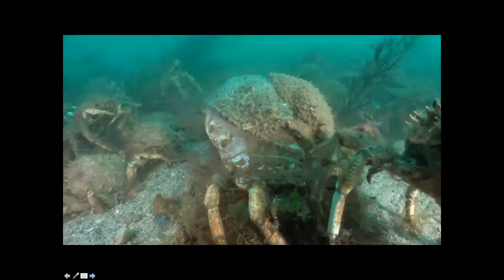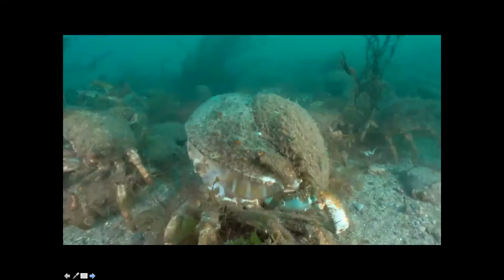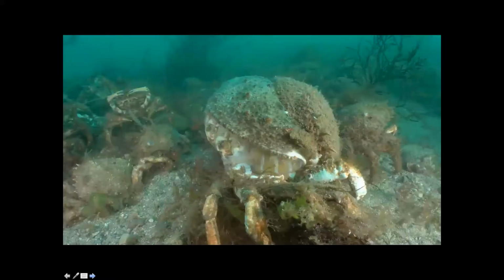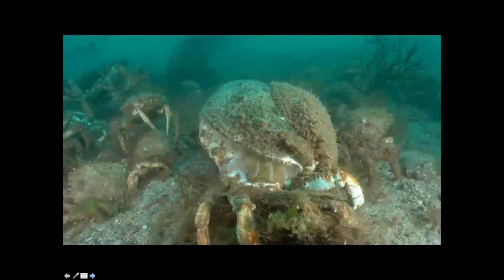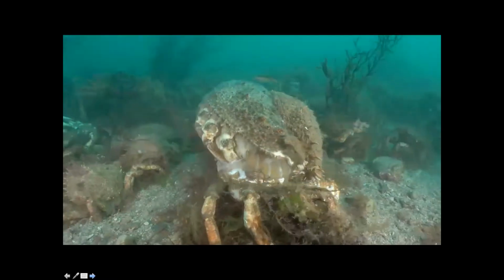So when you pick up one of those old armour suits on the shore and lift the back up, you know it's an armour suit because it doesn't smell like a dead crab. You'll see part of the gill structure left. So this is a big effort now for the crab to get all those legs out.